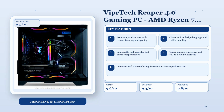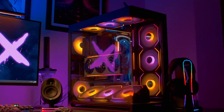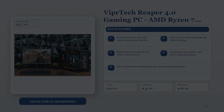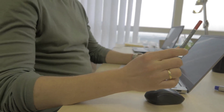First thing that stood out was the build quality. Every ViprTech machine is put together by hand in the USA and then stress tested before it ships. That's not something you see on every spec sheet, and it makes a real difference when you're opening the case. The tempered glass side panel shows off the liquid-cooled Ryzen 7 running at 5.0 GHz, RGB lighting pulses through the mesh front and the fans, so it actually looks like a custom rig instead of a beige box. If you're the type who likes to show off your internals, this thing is basically a mini showcase.